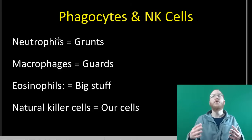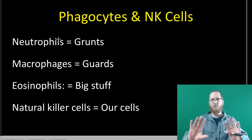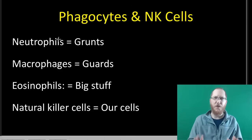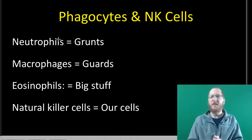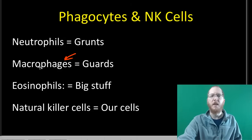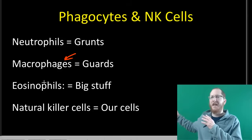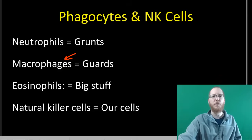And so they tend to either patrol, or in some cases we can lay down a macrophage amongst connective tissue and just say, none shall pass. They can just guard an area. So these are going to be ones that we'll use frequently because they tend to stick around. They're not as-needed. These are more like the posted guards, rather than the, hey, look, something terrible happened, now send in the troops. That's more the neutrophil idea of the troops.